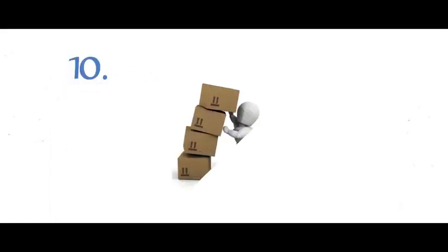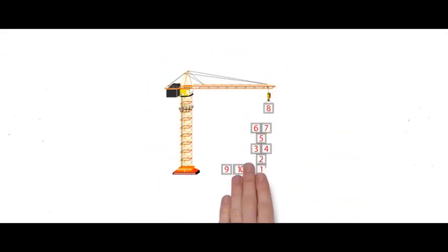10. Make sure you can see the top of what you are trying to lift. Any unseen object can slide off and strike your head, face, or eyes. These are the top 10 lifting rules. Follow them to avoid injury.